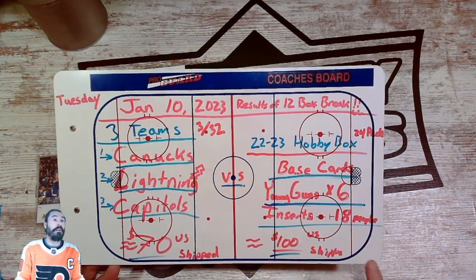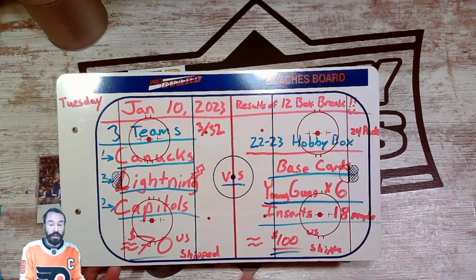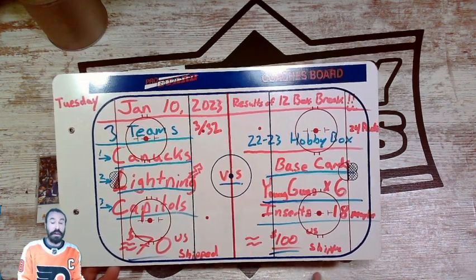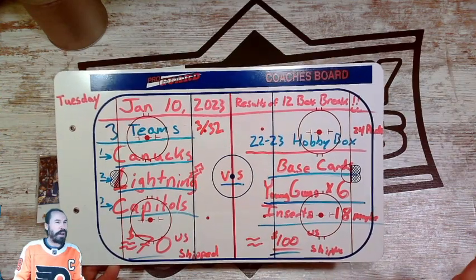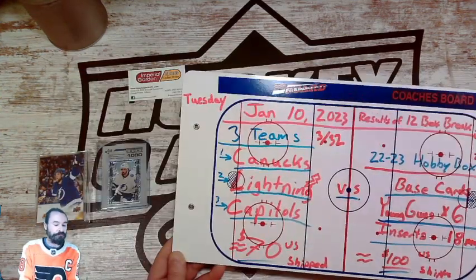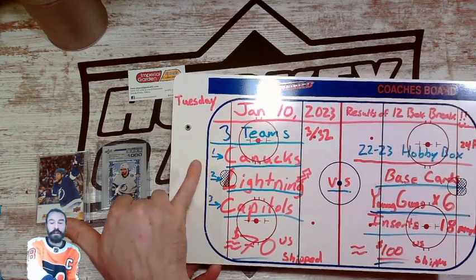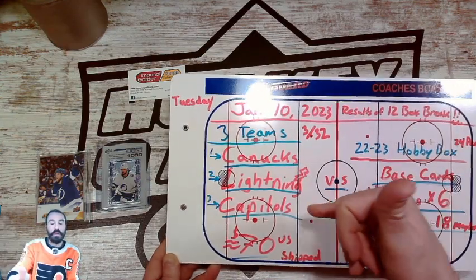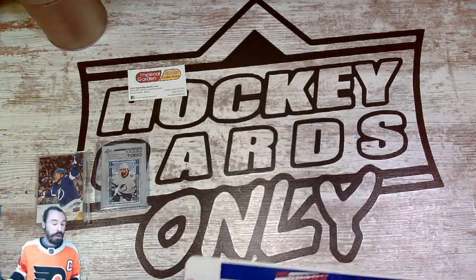They run about $100. So, apples to apples, this isn't quite right. I probably could have added a 4th team to make the $100 roughly, but I wasn't even thinking I was going to do this. To be honest, I thought this was just kind of a PC pickup. I wanted to get inserts of something new and mainly get Canucks. Lightning just won the cup, and then some Ovechkin stuff. So that was my idea.